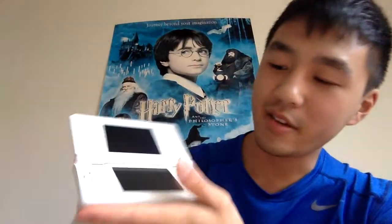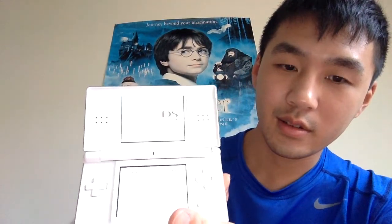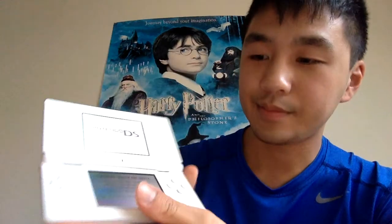And then the next revision that I actually got was the Nintendo DS Lite. I actually pre-ordered this back in 2006 and had it delivered to where my dad works because I was out of the country during that time. So this is actually pretty cool. I think there's still battery in here. Yep.